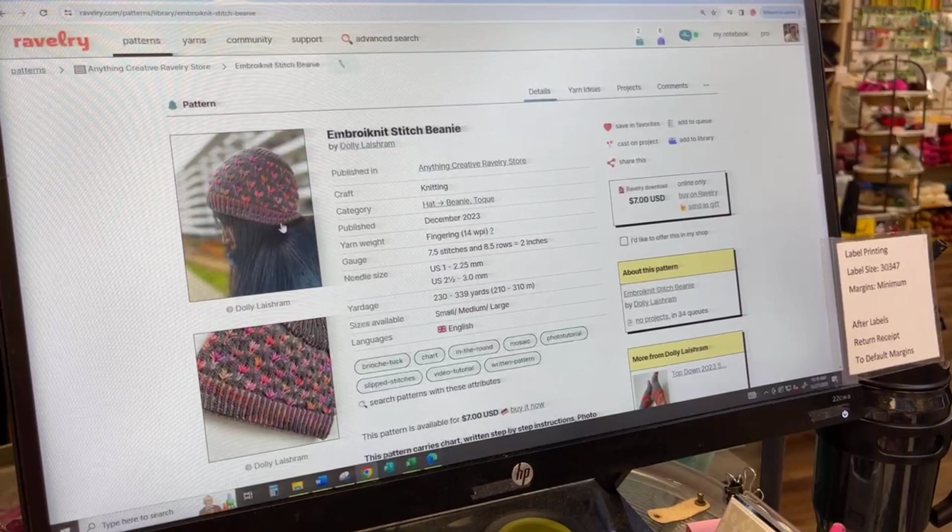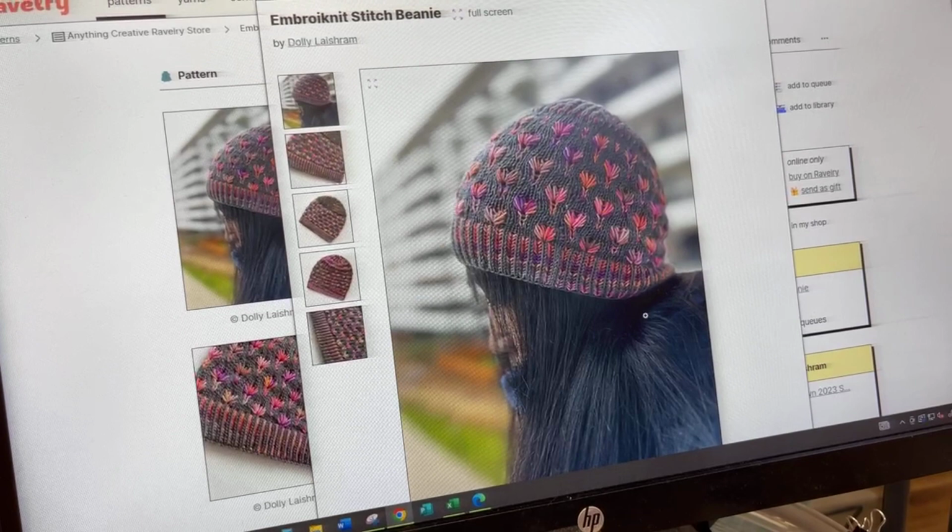Ooh, wow. This is the embroidered knit stitch beanie. I especially like this one. This would be perfect for Valentine's Day coming up. On a lighter background, it would look like little hearts coming up. Stitch. Mm-hmm.